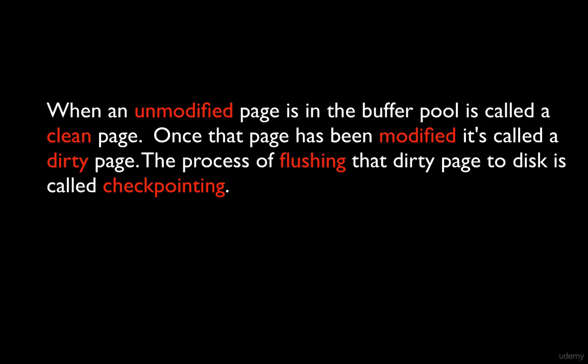Flushing that dirty page to disk is called checkpointing. So we've not only answered what the process of moving that dirty page to disk is called, it's called checkpointing. We've discussed the buffer pool. We've discussed that the modification happens and it becomes a dirty page. We've done a whole lot in 3 sentences.